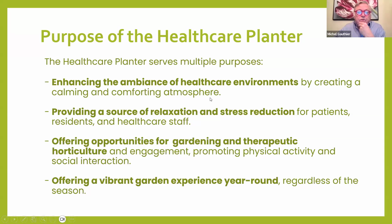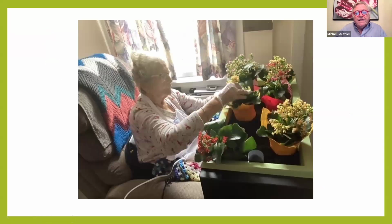And so this healthcare planter serves multiple purposes: enhancing the ambiance of healthcare environments by creating a calming and comforting atmosphere, providing a source of relaxation and stress reduction for patients, residents, and healthcare staff, offering opportunities for gardening, therapeutic horticulture, and engagement, promoting physical activity and social interaction, offering a vibrant garden experience year-round, regardless of the season.